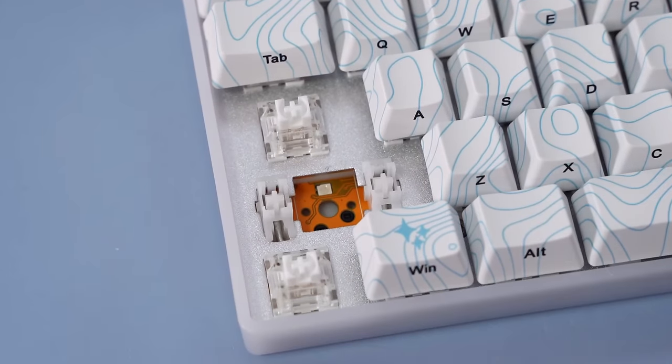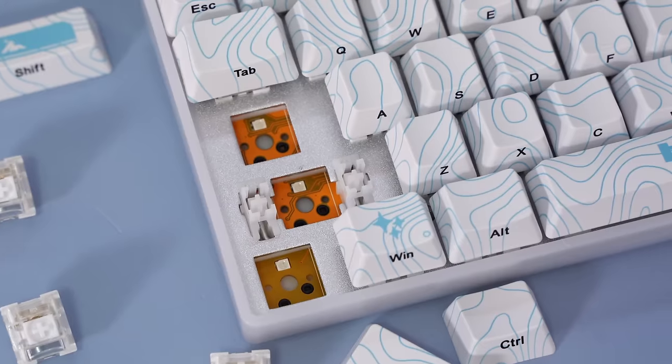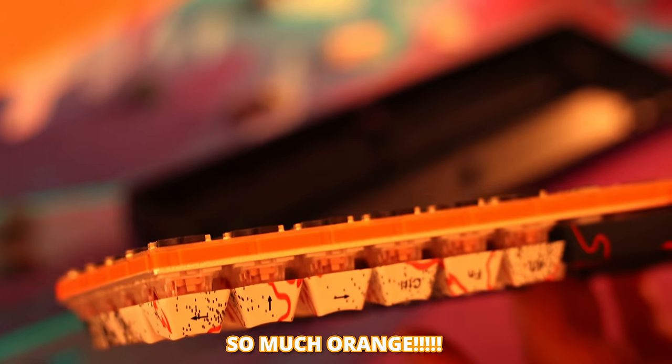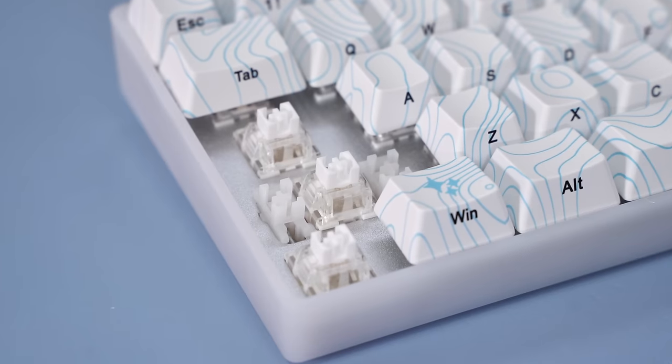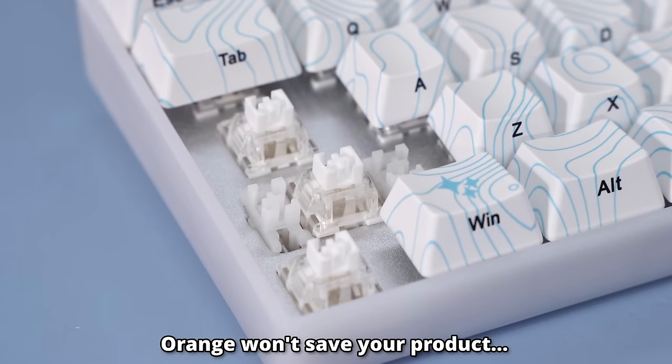Now, in the past, when I was looking at Higround keyboards, they really put a focus on things being orange. And I mean, come on, I can see why. You've got an orange PCB, orange silicone weight, but I think in the newer builds, they've actually put a focus on making their keyboards better, because the switches in this are very nice.